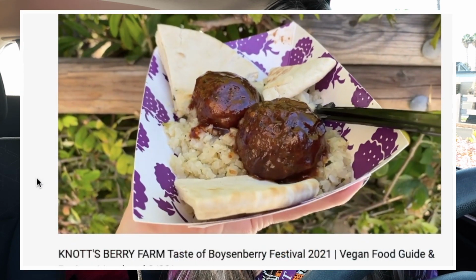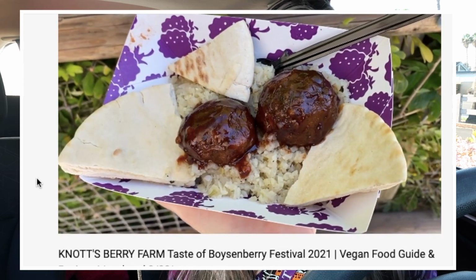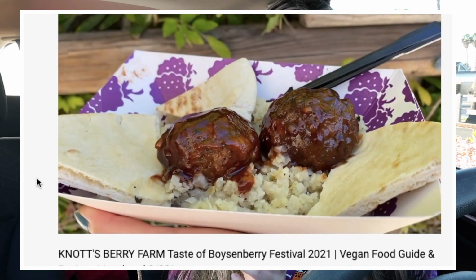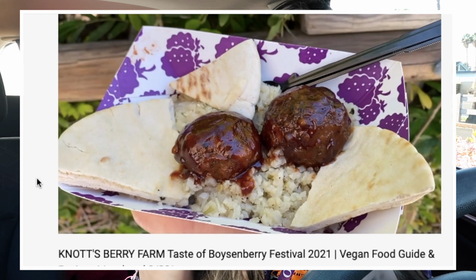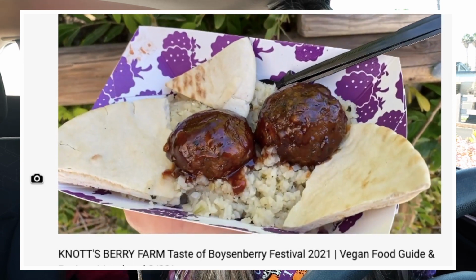Let me show you some more video or photos of what my food actually looked like before I started eating it, and I'll give you some reviews. So the Boysenberry Meatballs, they had Boysenberry Meatballs during the last Boysenberry Festival, and they served it with cauliflower rice. This was an actual tasting portion. It was like a little rectangular tray. And I want to say last time it was like 3 or 4 meatballs, and I think they were smaller than this.